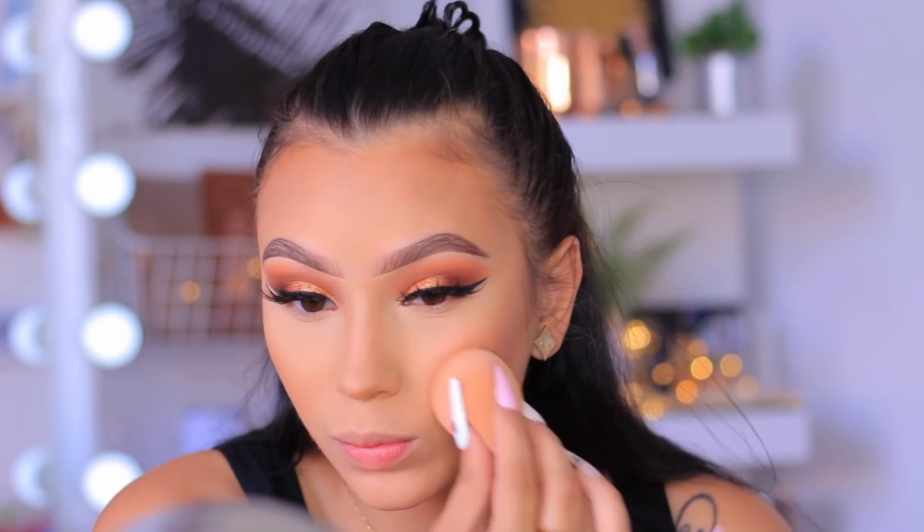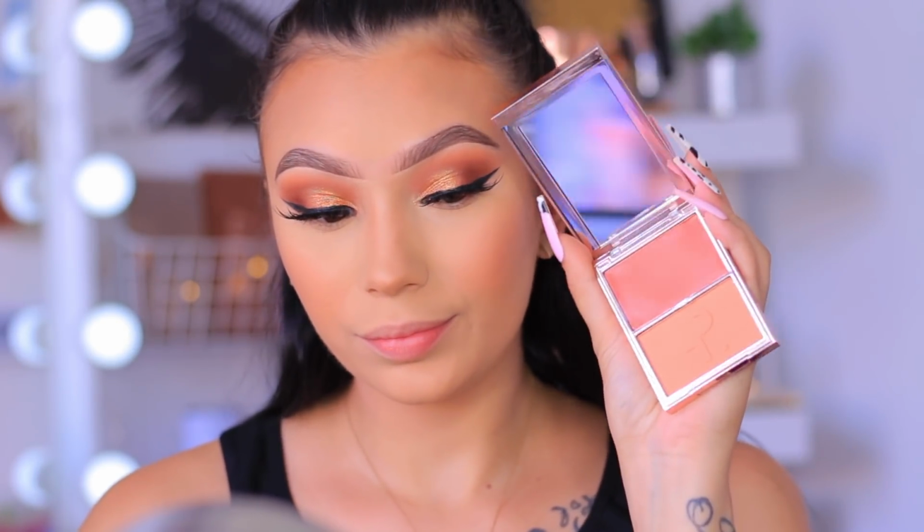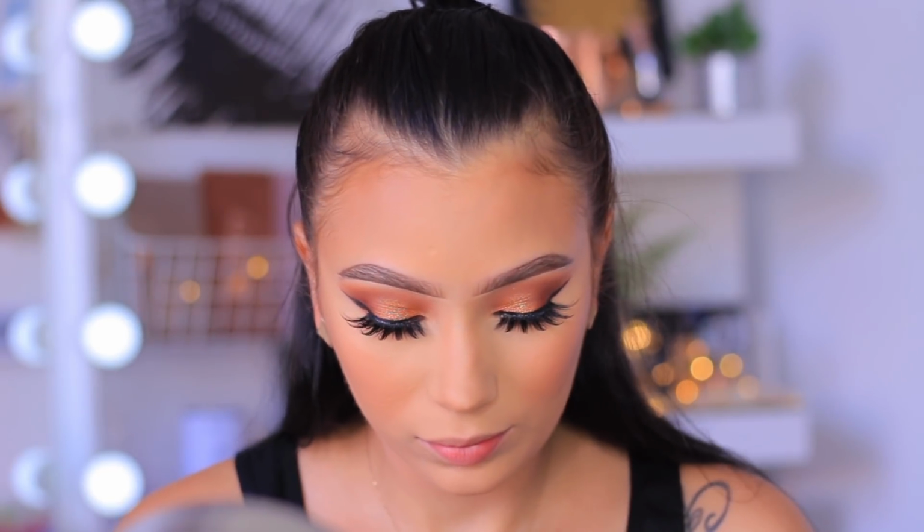I would recommend to use the cream blush kind of like with a beauty blender underneath all of your powders, but I kind of forgot about this product, so I'm putting it over my powders. And I honestly wanted to test it that way, and it's crazy because it did not disturb my powder, my foundation, nothing, and it looked really, really cute. And as you guys can see in the pan, the cream blush definitely does look pretty intense, but it does sheer out on the face and is super wearable and just gorgeous.